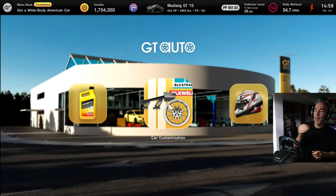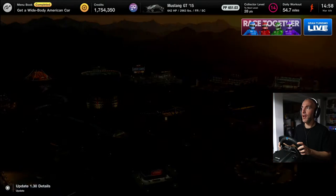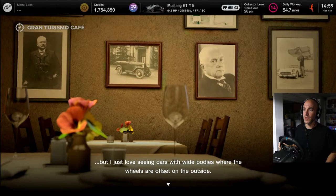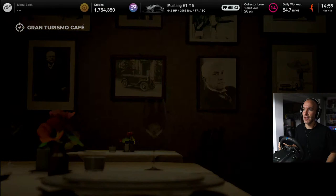Okay. Let's go back to the cafe and let the guy know we did the job. He's going to be like, great, you just wasted $10,000. I think it's probably a matter of taste. But I just love seeing cars with wide bodies where the wheels are offset on the outside. Speaking of which, you can change your wheels at GT Auto. Go ahead and give it a try if you're interested.